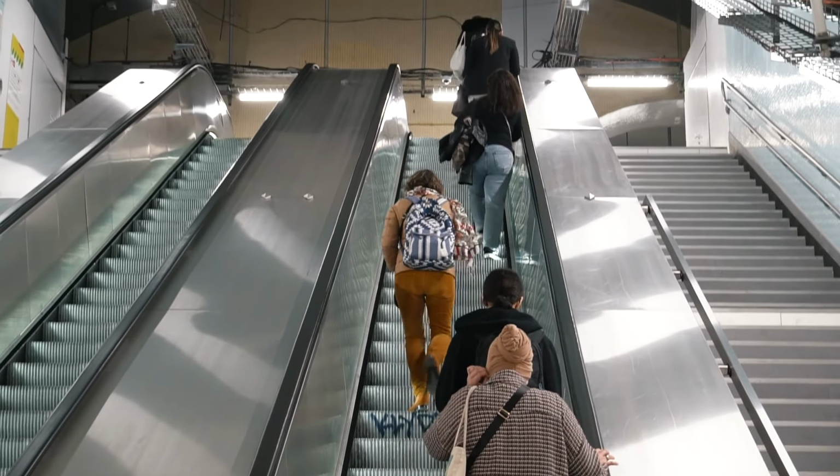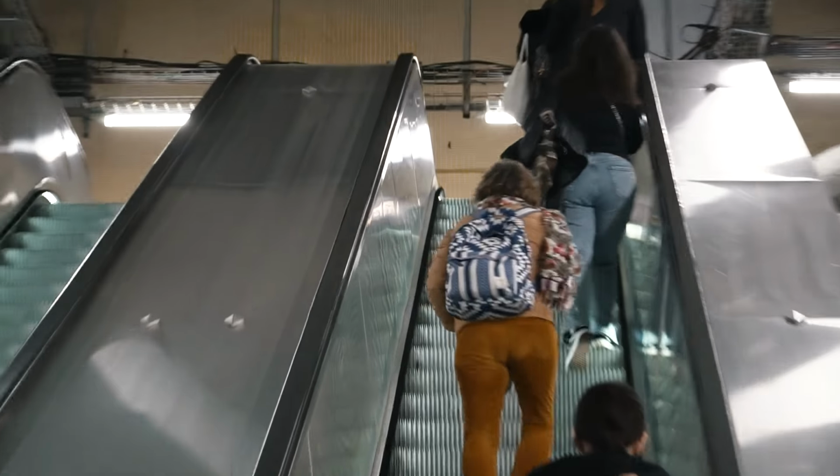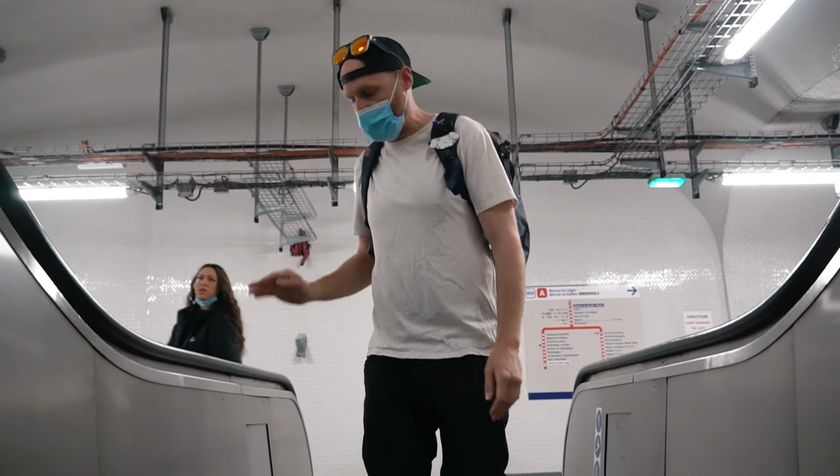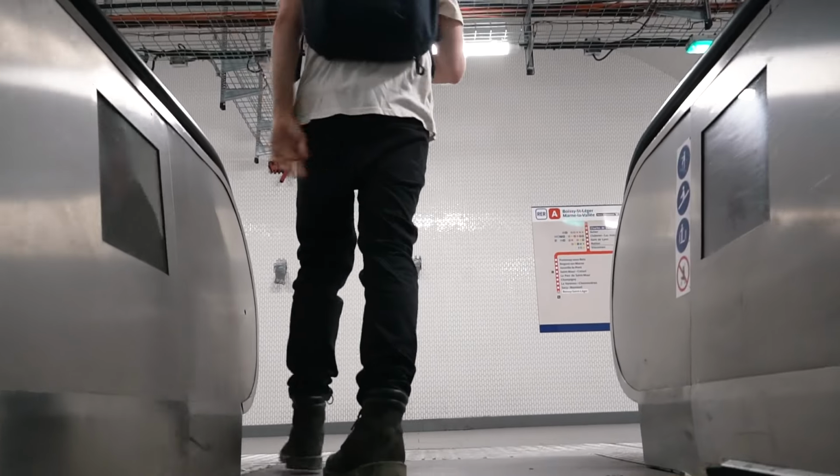While we're on the escalator, let's also talk about escalator etiquette. Stand on the right, walk on the left. Don't stand on the left, don't stand in the middle, and if you're gonna walk on the left, don't stop at the top. I hate it when people do that. People always stop at the top as if they don't have anywhere else to go.